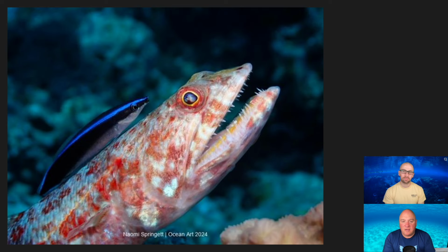Bang on focus, really nice teeth, really nice eye, and you've got the cleaner wrasse in there. He's not doing much apart from rubbing himself on the lizardfish at the moment, but I think the background, the lighting, and everything is very well contained. And yeah, there's nothing at all wrong with this picture. All the details are there.